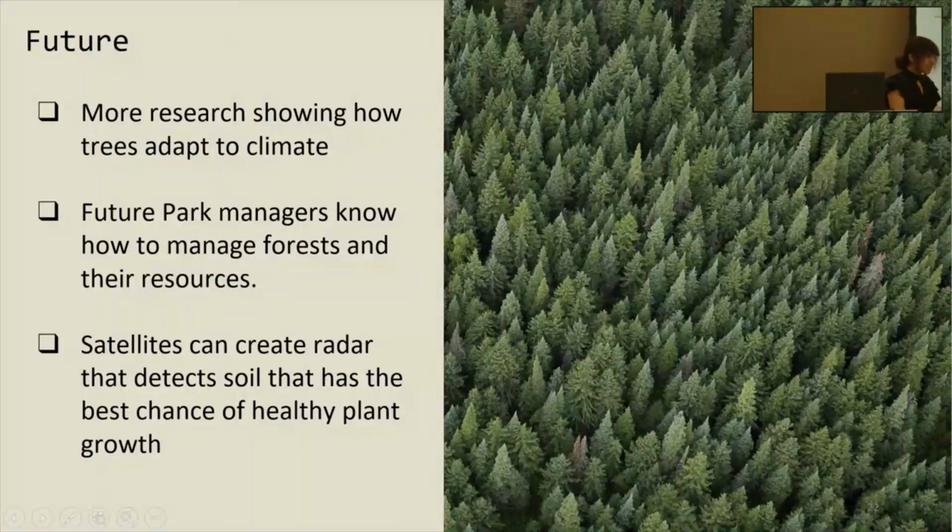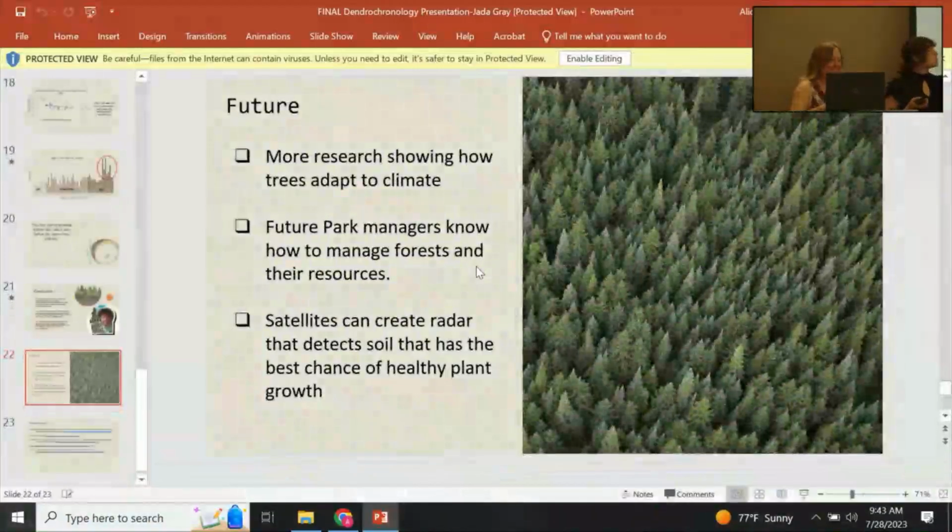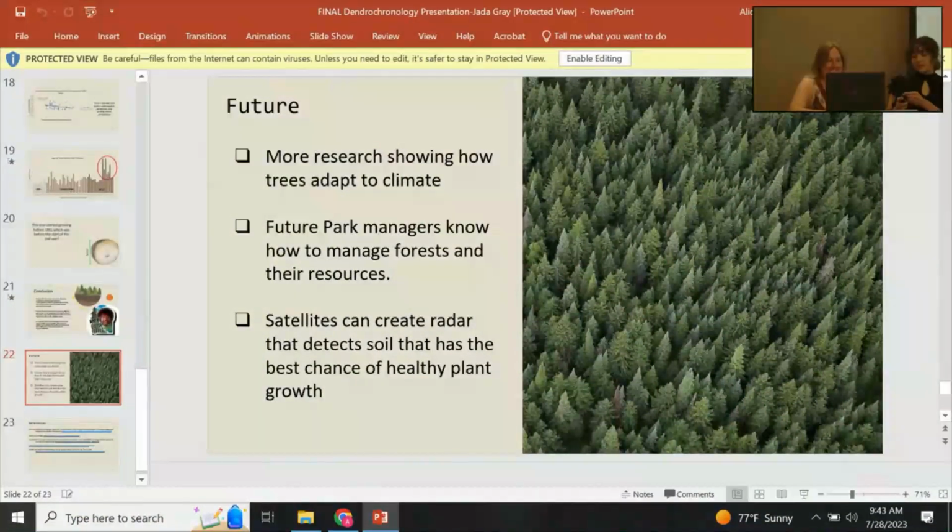What was the oldest tree that you found? It was actually the one I just showed. Yeah, and I thought it was so interesting because it was so small. It was because of how stressed the tree was. It only grew really thin, narrow tree rings.